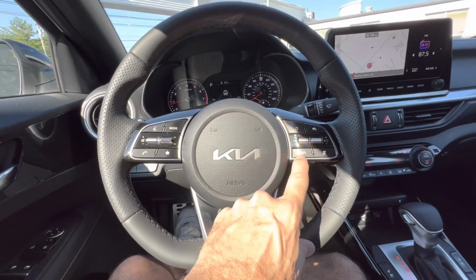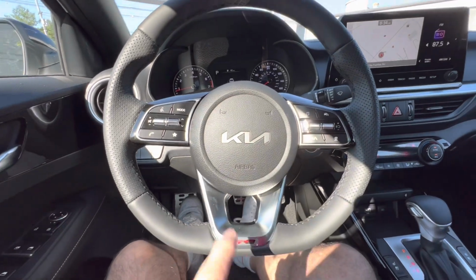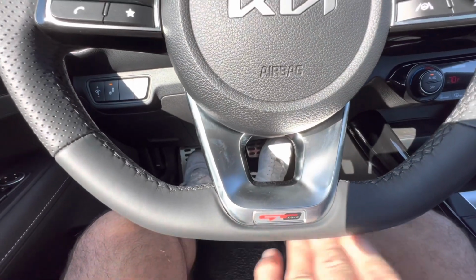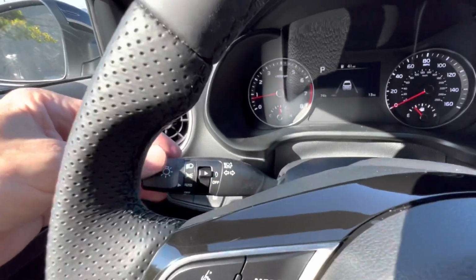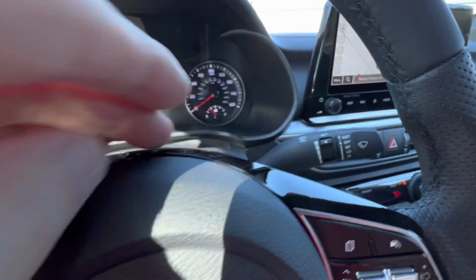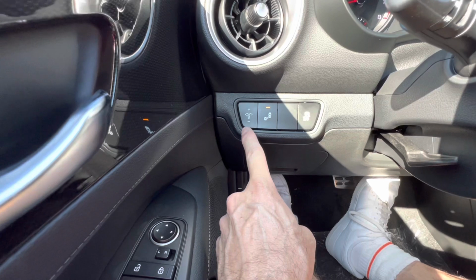More flat black around this switch gear over here for your adaptive cruise control and your safety suite information. Then we have a nice silver spoke down here with the GT Line badge right there on the bottom, and a flat bottom steering wheel. Very, very nice. We move to the stalks right here. This is going to control your headlights and fog lamps. And on the right, you're going to have your wiper controls. Over here on the left side, you're going to have to brighten and dim the dash.